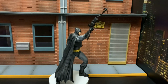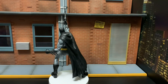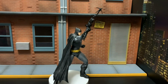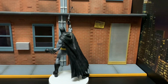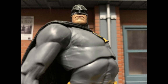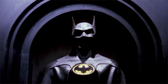There's definitely some things that could have been done better or could have been added with this figure. Of course, we have the grapple line accessory that definitely could use some color, a little more attention paid to it. Additional weapons is always something I'm looking forward to getting. Swappable hands definitely should have been added with this figure, but it did not deter or take away from the overall quality and the appreciation I have for this Three Jokers Batman. It's an excellent addition to my collection, especially as a Batman fan. So I couldn't be more happy.